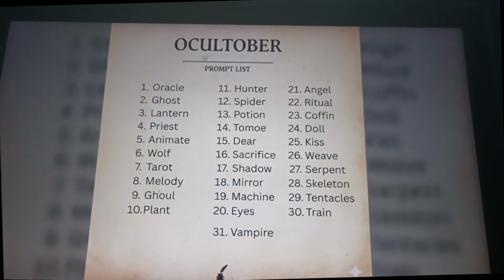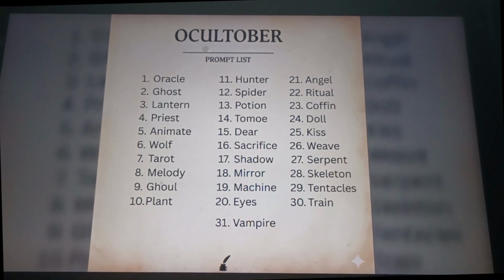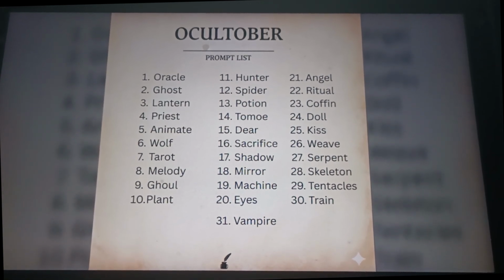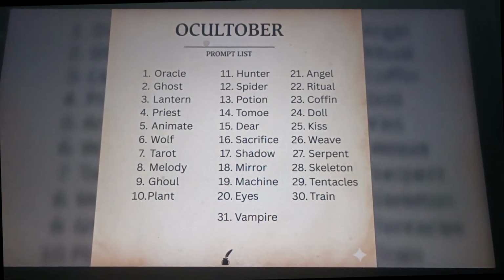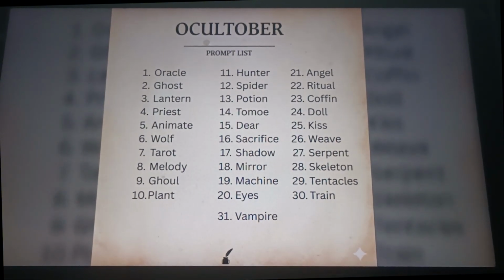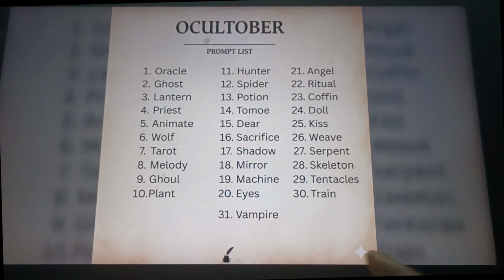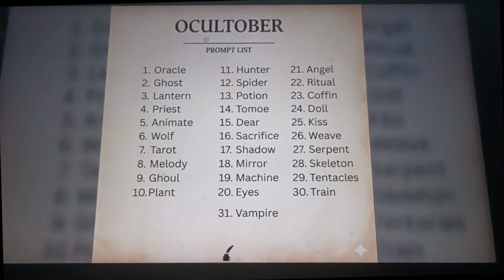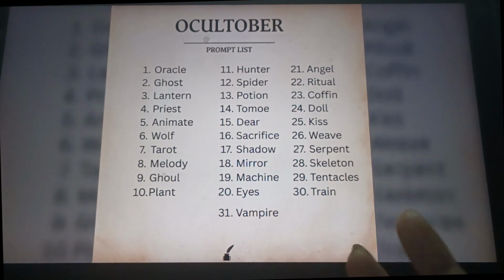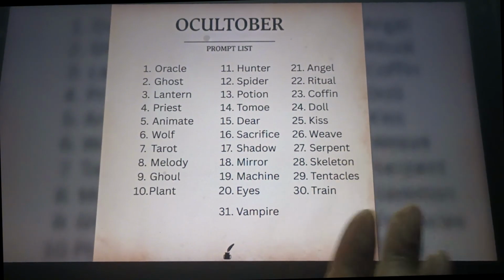Okay, so the first thing I did was create my own prompt. The actual Inktober prompt list and most of the ones that came before were just unengaging for me. They were a big reason why I wasn't able to finish Inktober multiple years, and I'm pretty sure that's true for a lot of people. So one of the first things I did was create my own prompt.